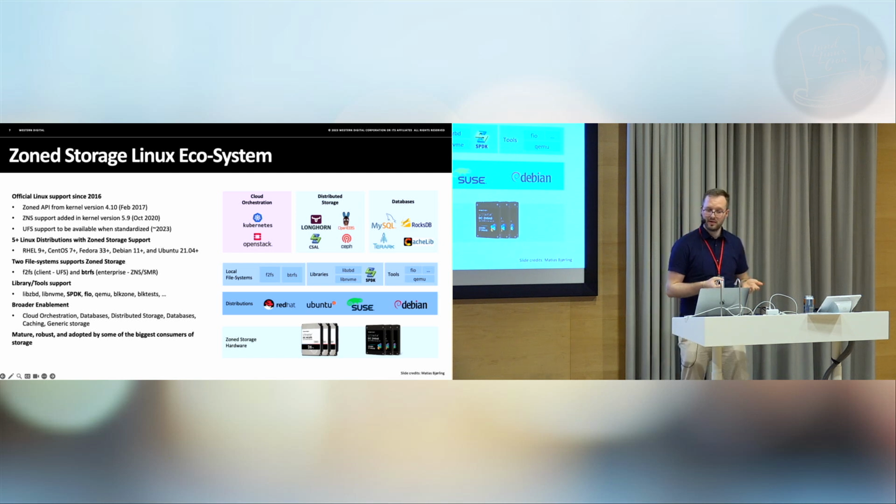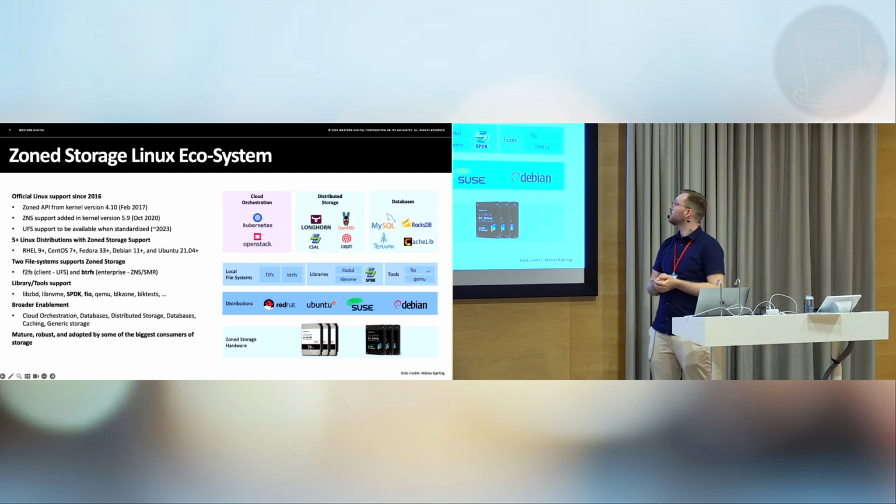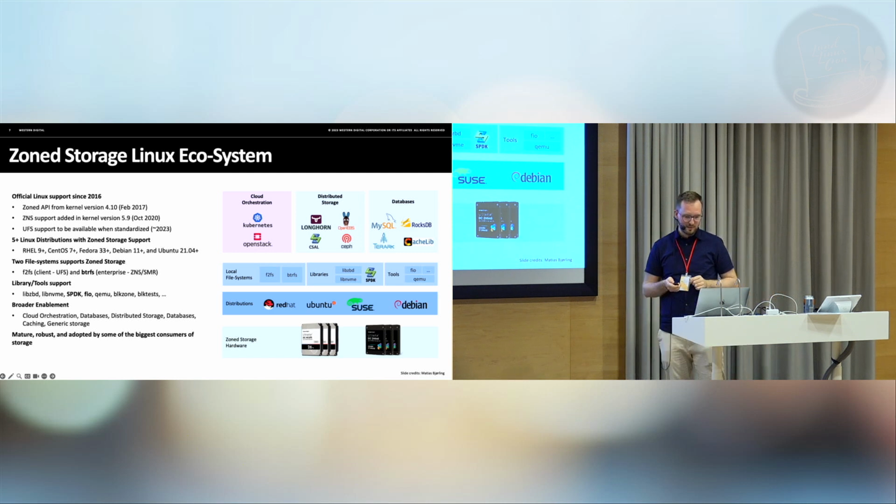The zone storage Linux ecosystem, as of today: we have zone storage hardware at the bottom, in the form of SMR disks and ZNS SSDs. We have Linux support. We also have support in local file systems, for example Btrfs. We have user space libraries like SPDK that support zone storage, and also distributed storage solutions and databases. But the focus of this talk is on the cloud orchestration box, Kubernetes. And that's next up.